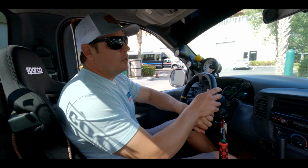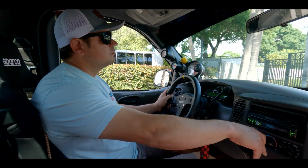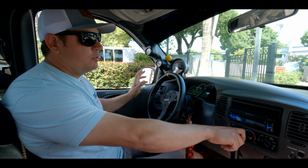So you can see it's smooth. Does have a front mount intercooler. We're just gonna bring it up and down the road and then get you guys some beautiful shots so you can decide if this is what you want to put in your collection.